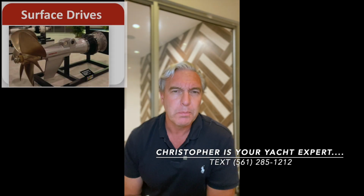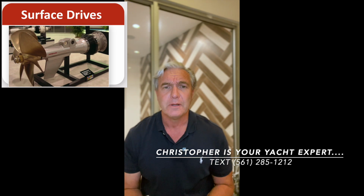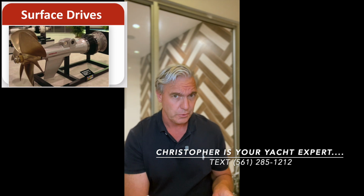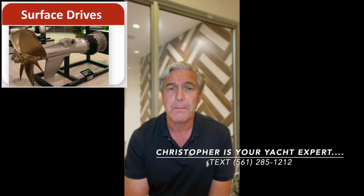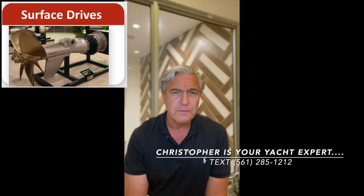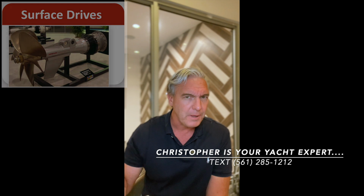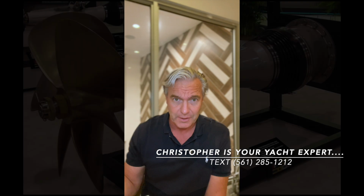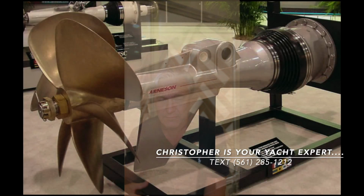Finally, we're going to get to a type of marine propulsion system you won't see very often: surface drives. Every other type of marine propulsion system we've talked about so far, outboards, stern drives, straight shaft inboards, and pod systems, the propeller is completely under the water. A surface drive has the propeller right at the surface of the water, and that propeller is spinning. A good portion of that rotation is actually out of the water in the air. So really only about 1/2 to 2/3 of that propeller is in the water at any given time.